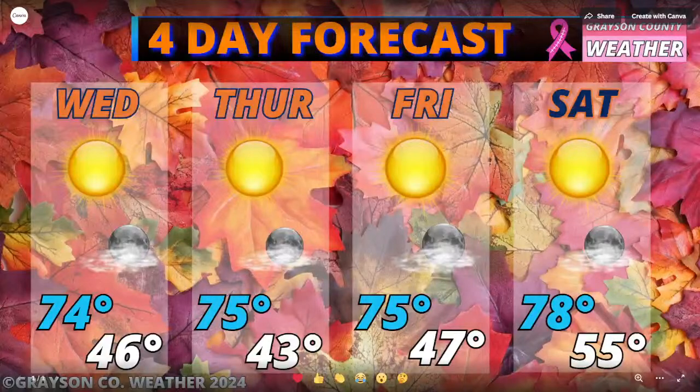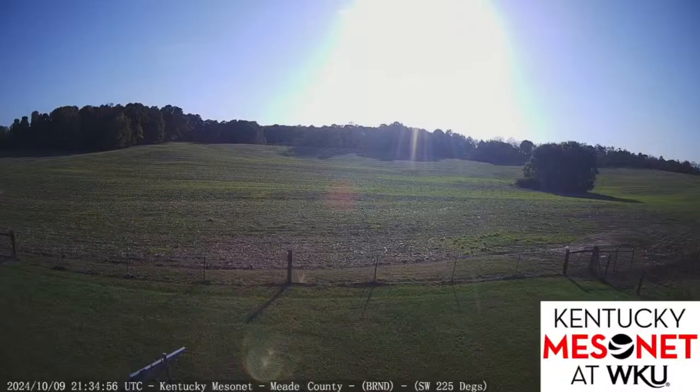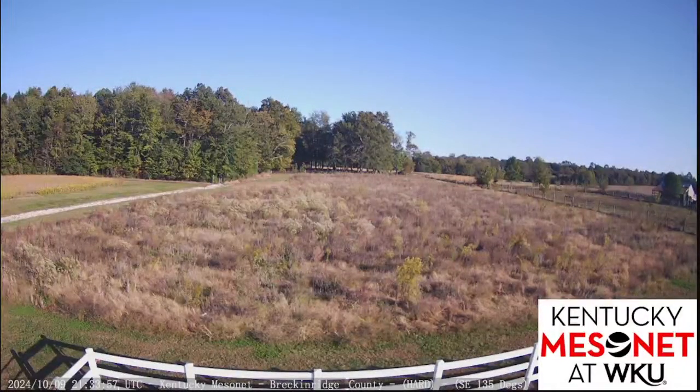And let's take a look at the Kentucky Mesonet cameras. This is a Kentucky Mesonet, courtesy of the Kentucky Mesonet at WKU. This is a Mesonet camera in Meade County, and that's what it's looking like right now in Meade County. And we'll show you what it's looking like in Breck County as well. So this is the Breck County Mesonet camera right here.